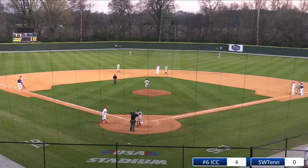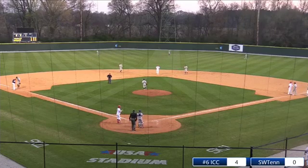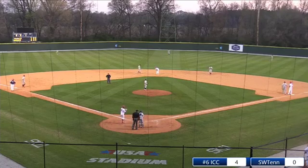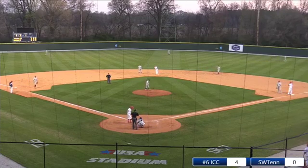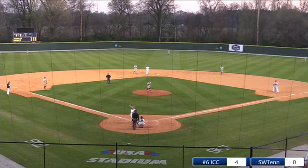So runners on first and second here for the Salukis. They trail 4-0, but trying to get back in this thing. Like the first game of the day, anything can happen here, folks. It has been a wild game one. It was a 20-14 final. Indians win it.